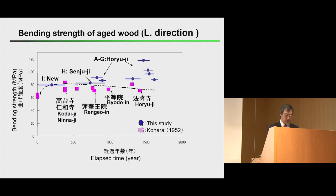Here, I show you the bending strength of aged wood depending on the time elapsed through 1500 years, together with data from Professor Kohara in red, plotted from Horyuji, Byodo-in, Renge-o-in, Sanjusangendo, Kodaiji and Ninnaji. Those are samples taken from different temples. And those blue ones are the data we got ourselves.